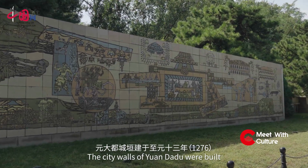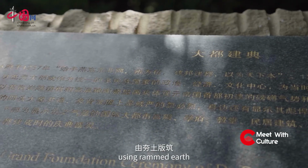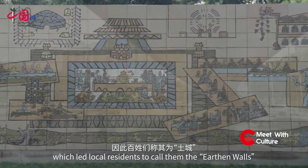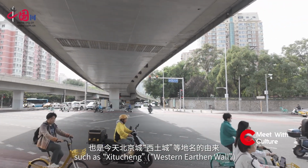The city walls of Yuan Dadu were built in the 13th year of the Zhiyuan reign using rammed earth, which led local residents to call them the Earthen Walls. This is also the origin of today's Beijing place names, such as Tucheng.